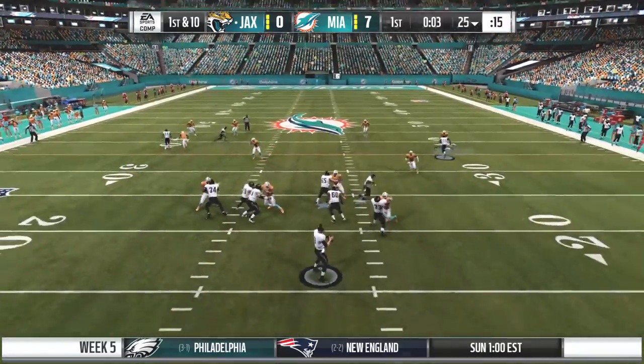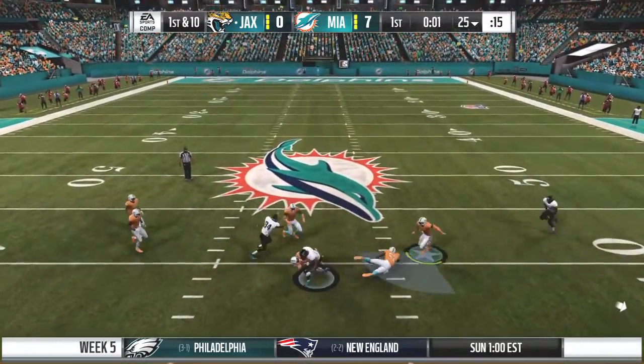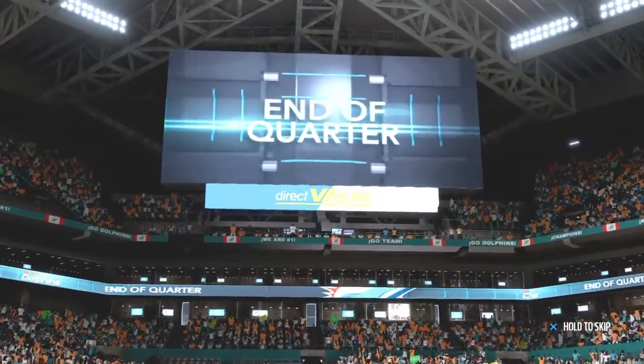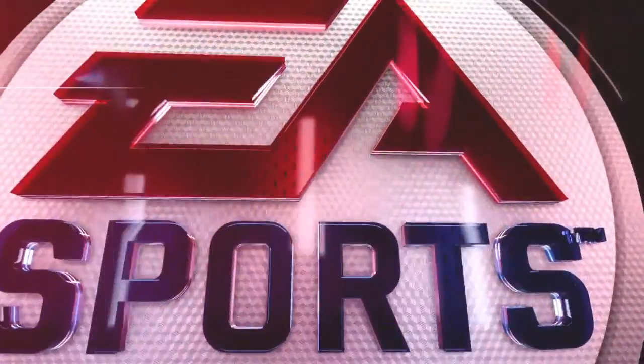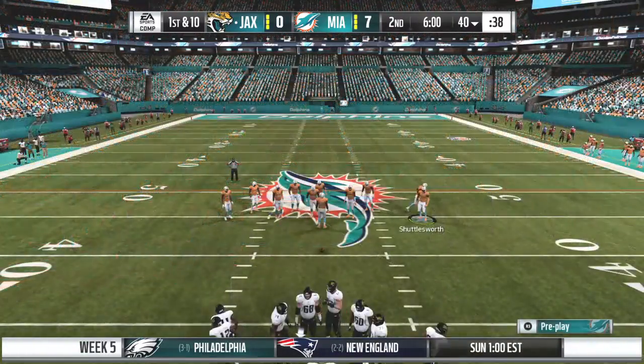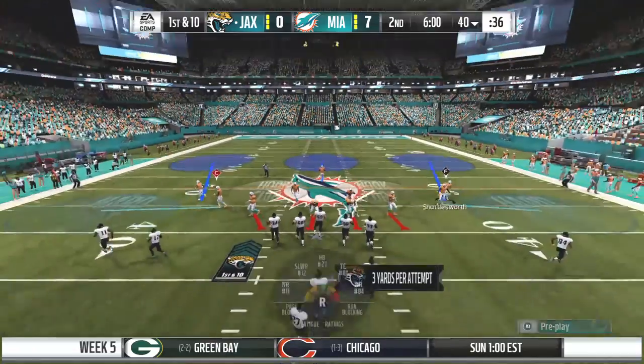Now a play fake here on first down. That one complete to D.D. Westbrook. And down he goes, but he takes it up to the 40. 1 quarter in the books here on a Thursday night. And they've got it here so quickly all the way up at the 40-yard line.